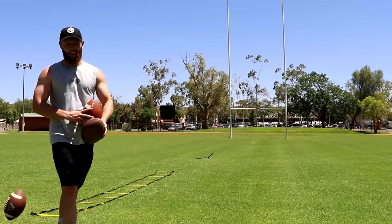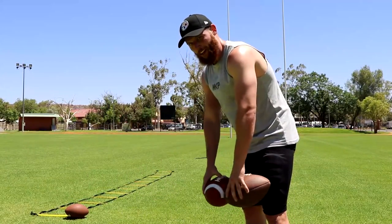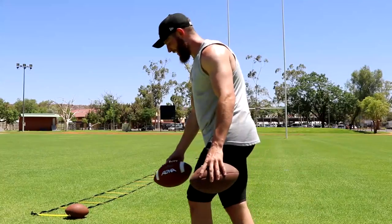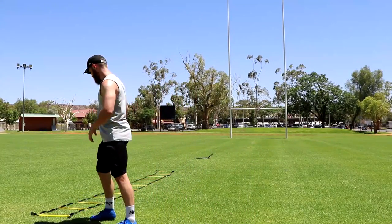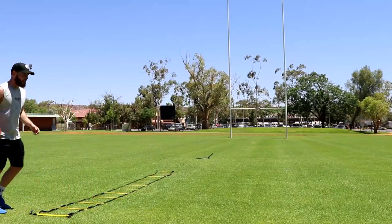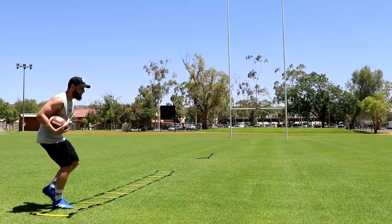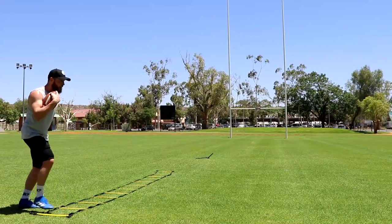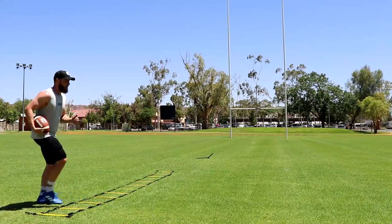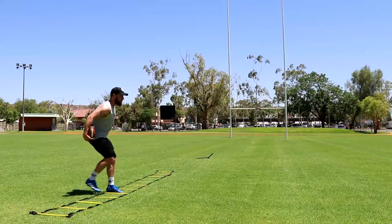I don't know why, but I find that drill definitely the hardest. When you're going along the line like that, I'm not used to it. I don't have the right hand movement, so I'm going to try it again. Go this way. Is it the back foot first? I don't know. No, it's not. Can't be.